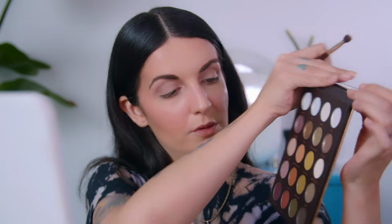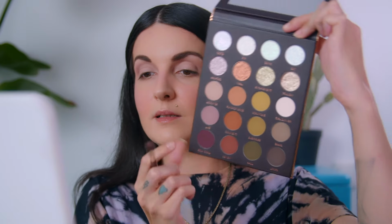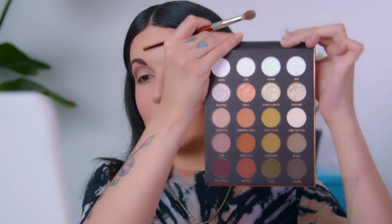I'm gonna go into the shade Like, this one right here, and place it towards the outer corner of my eye and then slowly blend it in. This is such a pretty shade. I do adore these muted, dusty, mauvey shades so much. I'm just gonna go back into the shade Leggings, and use it just a little bit to blend out around the edges.